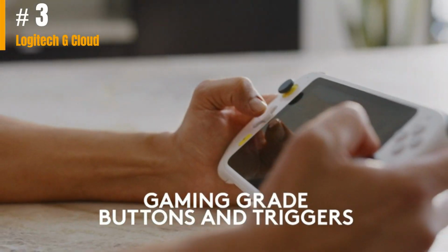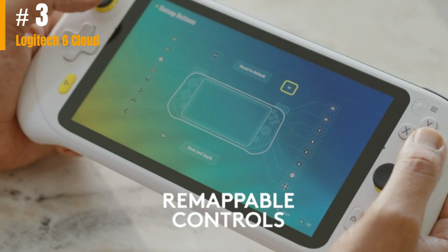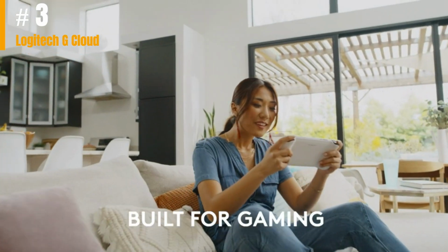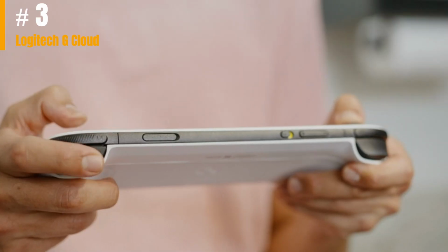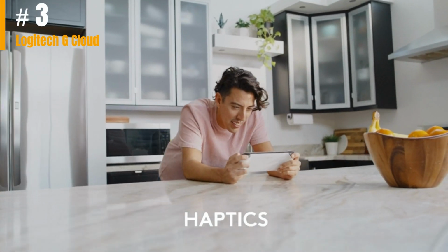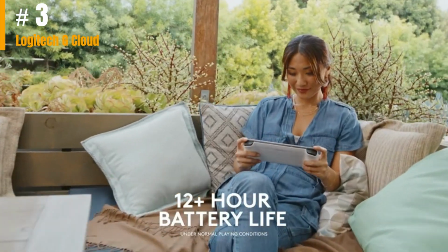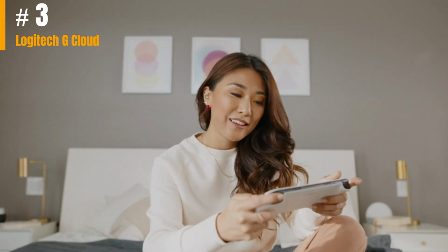It also has 4 GB of RAM and 64 GB of flash storage, with the option to expand that further via a microSD card. The 7-inch LCD display features 450 nits of brightness and IPS technology for good viewing angles. It boasts a 1080p resolution with a 60Hz refresh rate that, honestly, is more than enough for cloud gaming.